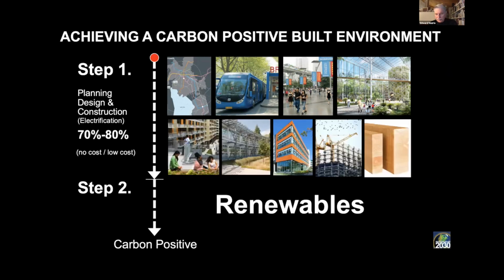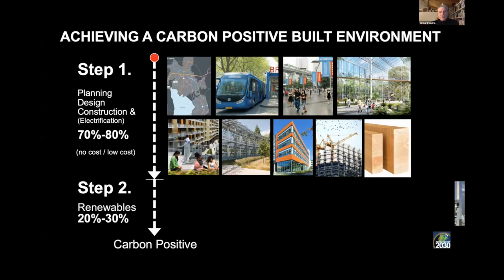Designing our buildings, passive heating and cooling systems that are just good design decisions, and then how we construct our buildings and what materials we use, and beginning to use carbon positive materials that actually sequester carbon, as long as we do it in the right way. And that's the no cost, low cost. Step two are the renewables.